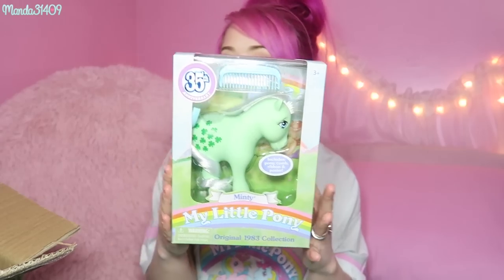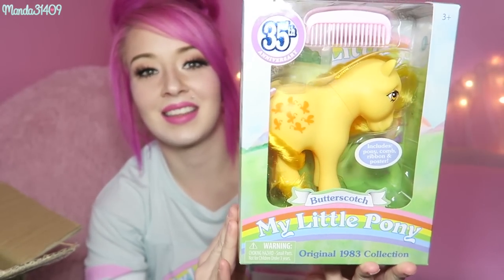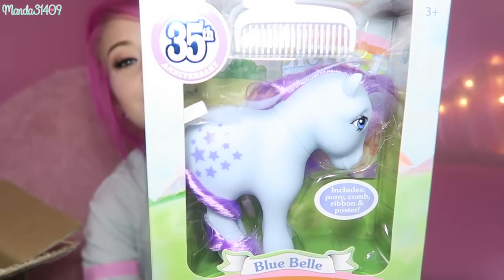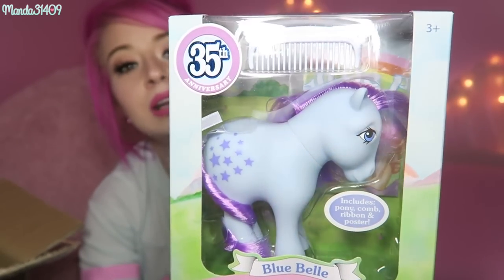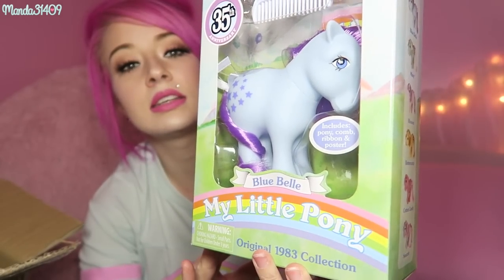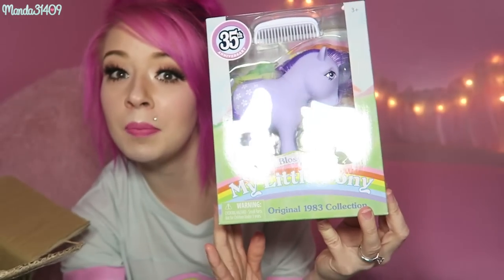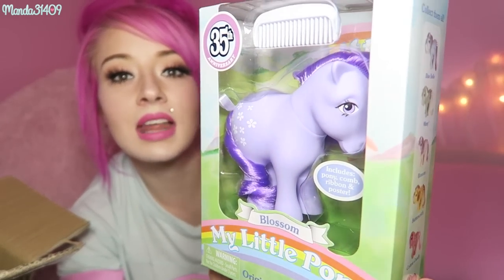So here is Minty. This is a Butterscotch. Here is another beautiful traditional baby. So cute. Then we have Bluebell. Has cute little stars on her booty. She just looks like this, so cute. Then we have Blossom, a very pretty purple pony. Say that 50 times fast. So cute. And all of the boxes are the same.